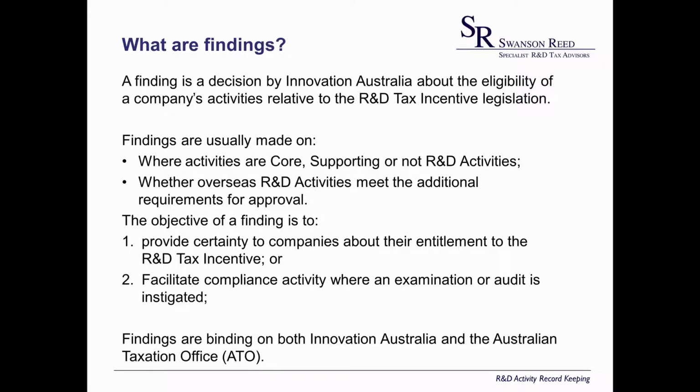A finding is a decision by AusIndustry on behalf of Innovation Australia about the eligibility of a company's activities relative to the R&D tax incentive legislation. Findings are usually made on whether activities are core, supporting or ineligible R&D activities, and whether overseas R&D activities meet the additional requirements for approval. The objective of a finding is to provide certainty to companies about their entitlement to the R&D tax incentive, or facilitate compliance activity where an examination or audit is instigated by either AusIndustry or the ATO. Findings are binding on both Innovation Australia and the ATO.